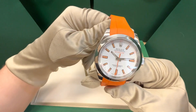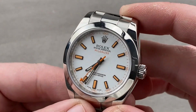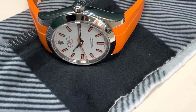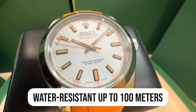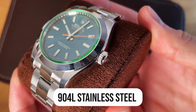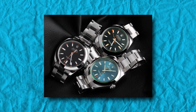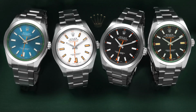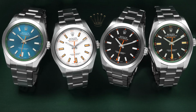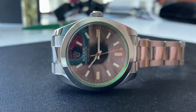The Milgauss has an oyster case and a sapphire crystal, just like the other watches on this list. It also has a screw-down crown and is water-resistant up to 100 meters. The case is made from a solid block of corrosion-resistant 904L stainless steel and is available in either stainless steel or white gold. The dial is available in a variety of colors and features applied hour markers and a simple, clean layout that is easy to read.